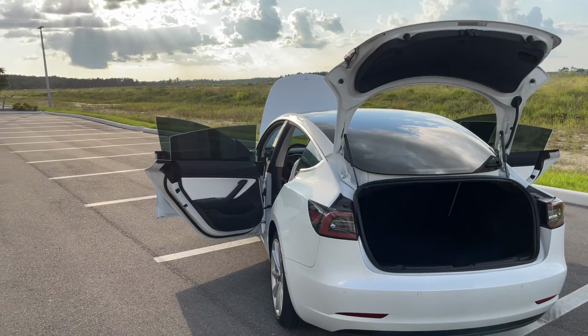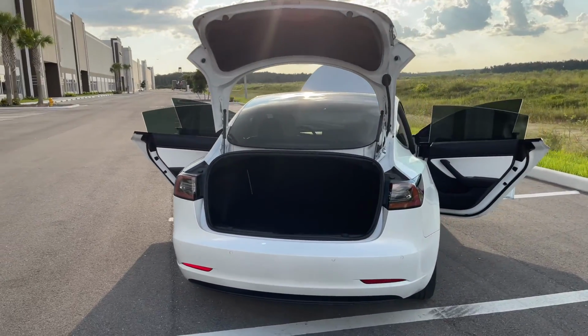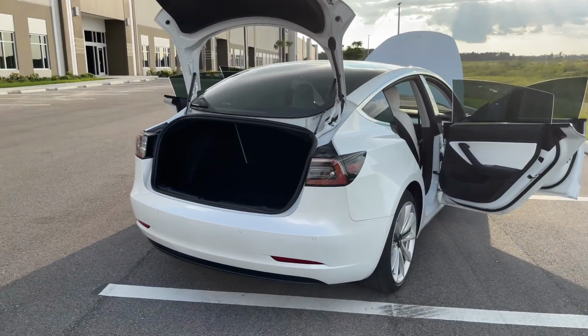But I ultimately decided to list my Model 3 myself and sell it privately. I listed at $47,900, ended up securing an offer for $45,000.